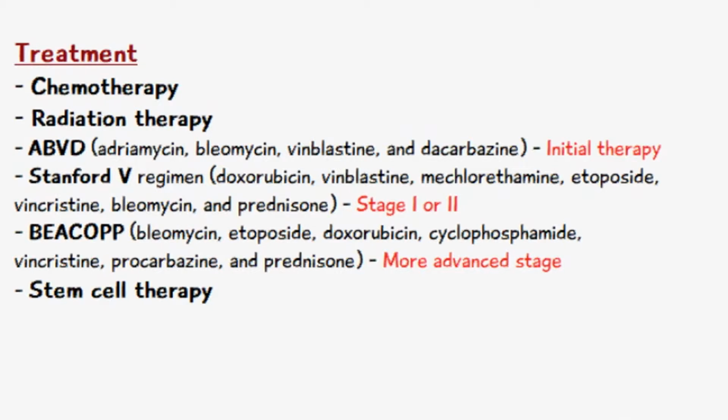We have the Stanford 5 regimen, which is usually given in stage 1 or stage 2. This consists of doxorubicin, vinblastine, mechlorethamine, etoposide, vincristine, bleomycin, and prednisone.